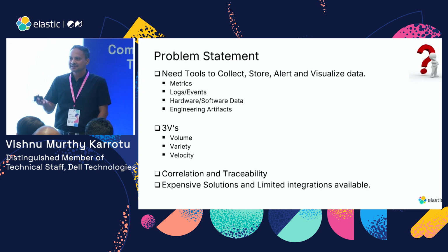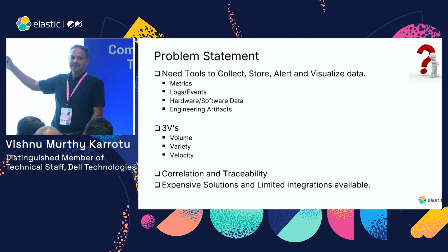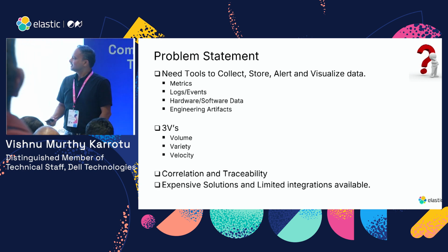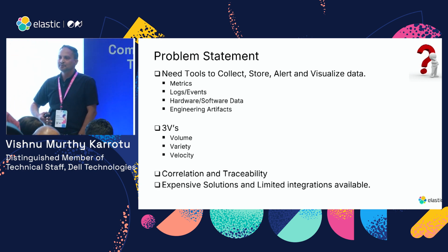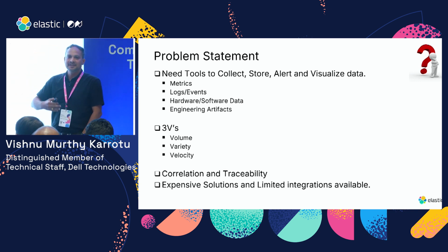I told them that it's very difficult for us to give an estimation because we don't know, it can be uncontrollable. And the variety, I told you that there is so much data, so many varieties of data sets. We want to collect, some data will be coming directly using beats, some data we need to pull, some data we'll push, all those things. And the velocity, obviously, when you have so many systems at the same time, the same data from different regions coming up, it's too much data over the traffic. So this is the traditional three Vs problem statement I'm talking about.